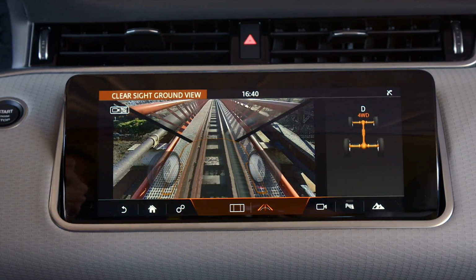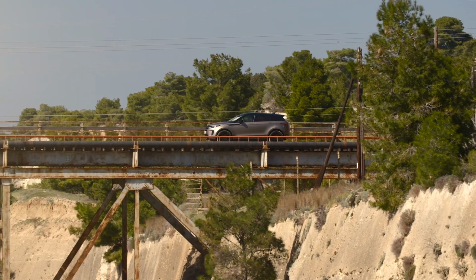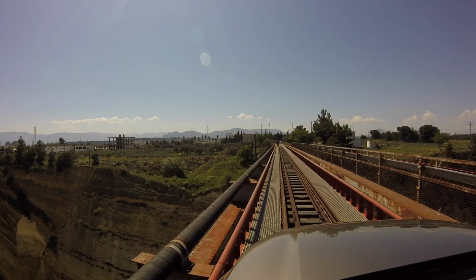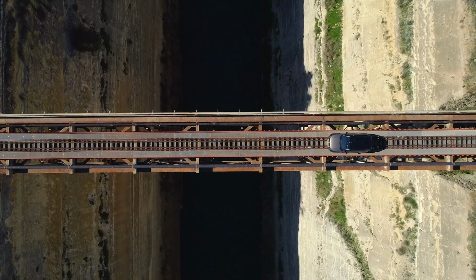I'm trying to use the clear view thing to see where the tracks are on the ground, which is quite good. Oh my god, if you look down this side. Oh my god, that is incredible. That is amazing out there. We're right above. What a drop. Like, that's straight down.